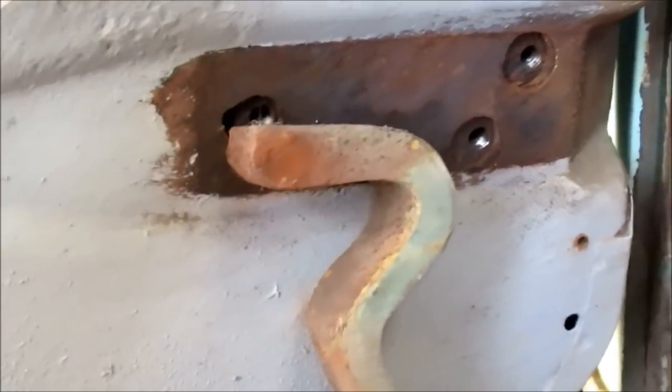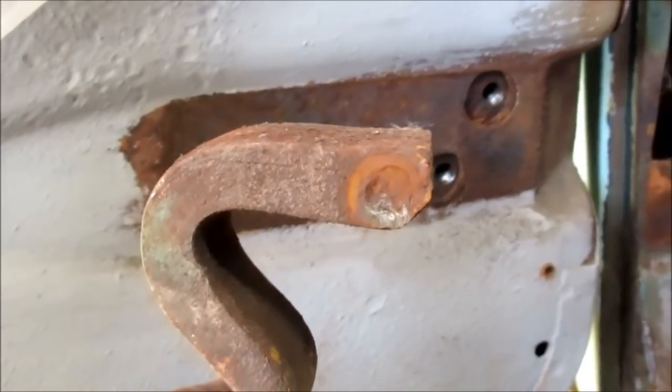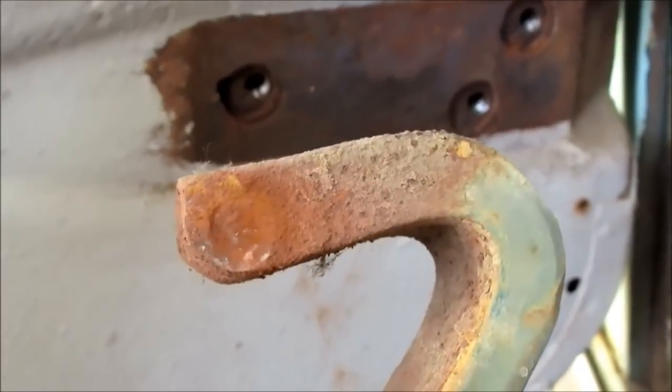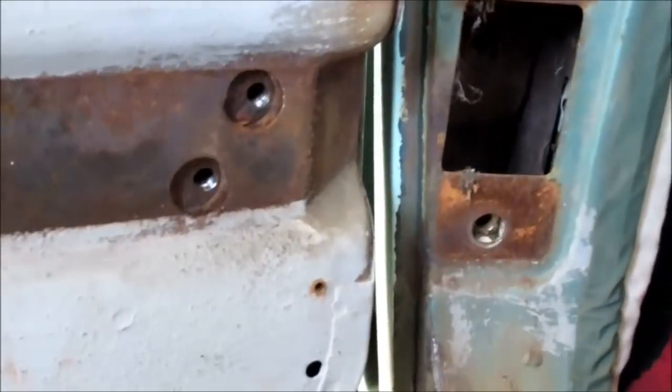Let's see if it'll focus on that. Anyway, interestingly, it looks like it has been broken for a long time, and actually there was just enough of a stub there that it was kind of rotating on that and staying put. I guess it had finally had enough and it let go. Really surprised it lasted as long as it did, because that's really just been floating around in there, and the door always closed fine. Weird.